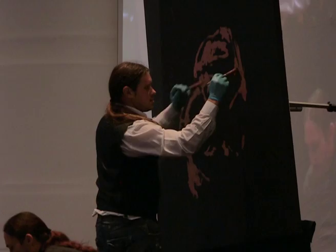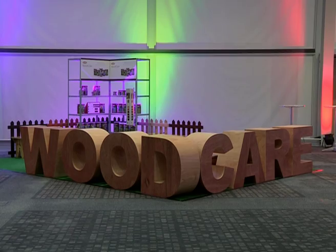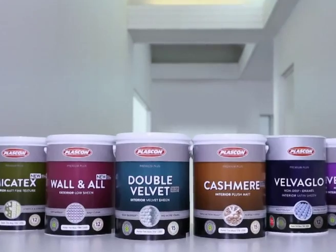This year's event introduced great tools to make it easier than ever to visualize colour in your space, as well as innovative new Plascon technology. Over time, with brands like Double Velvet and Marketex, all our innovation goes into these as our key flagship brands. So what we've done over time is introduce new things, Double Velvet being the first washable, the first stain resistant, the first odourless product on the market.